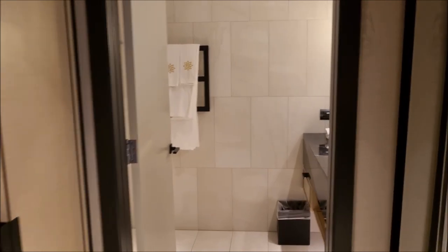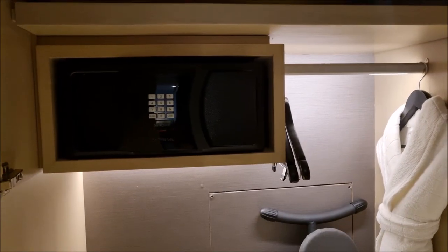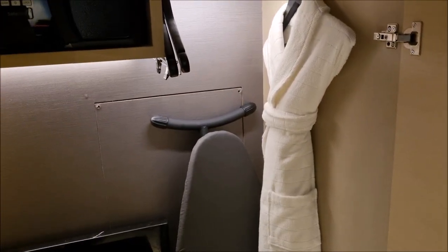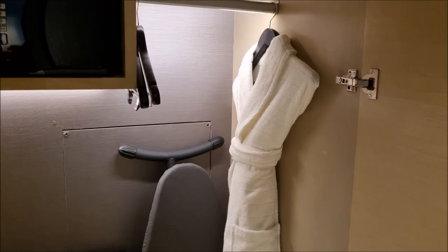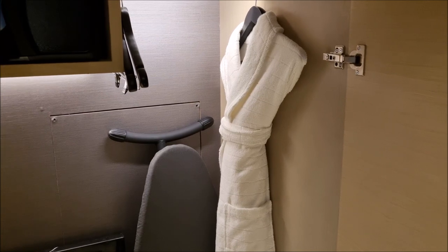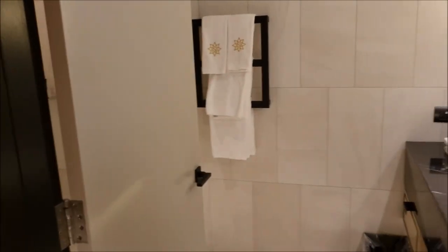All right, let's turn this around and have a look. So when you walk in the front door, if we turn to the left, just here is a pretty big cupboard. Extra pillow up there, room safe, nice. Only one dressing gown. There's a couple of pairs of slippers and a hairdryer and ironing board. But only one dressing gown. That's a bit weird.